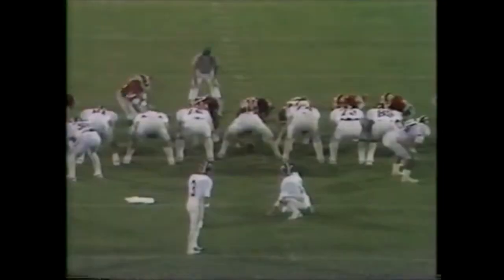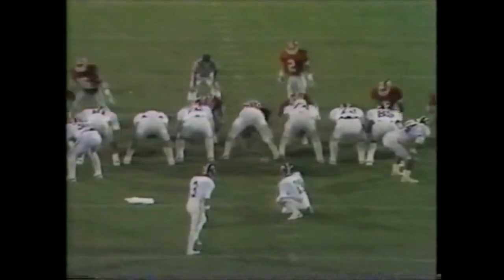Shula back. Looks for Bell, throws to the corner for Bell. He catches it, he's out of bounds. No TD. Moss was with him, and Bell veered to the outside, and when you say 41-yarder. He missed a while ago from 47. He's got this one on the way. And it's good.